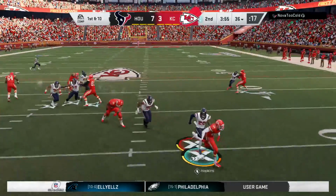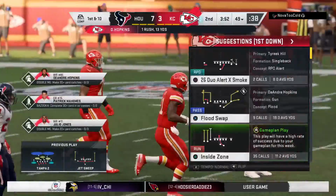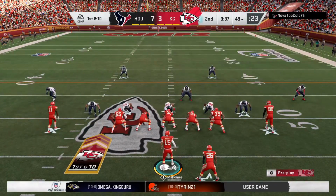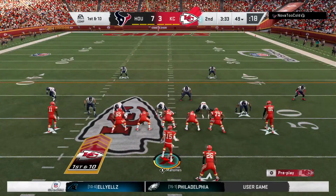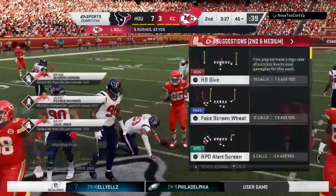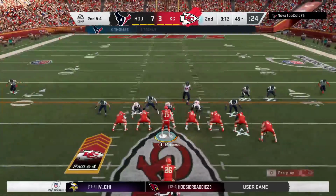Going to run the sweep here. This is Hopkins, and he'll go out near midfield at the 49. Give him 13 yards there and a Kansas City first down. Now a first down carry by Bell, and he goes across midfield and down into Houston territory. It's a 6-yard gain on the ground, and that'll make it 2nd and 4.